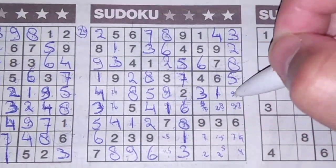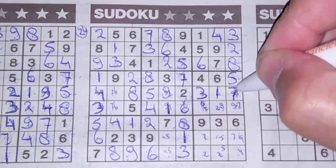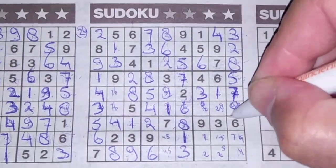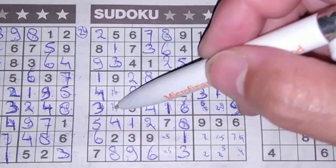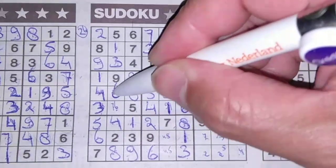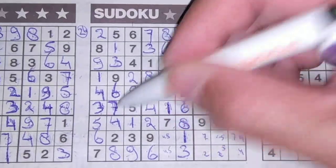We have a 9 here. So this cannot be a 9 anymore. This should be a 7 and this should be a 9. 7 and a 6, we have a 6 here, so this cannot be a 6, this should be the 6, and this should be the 7.